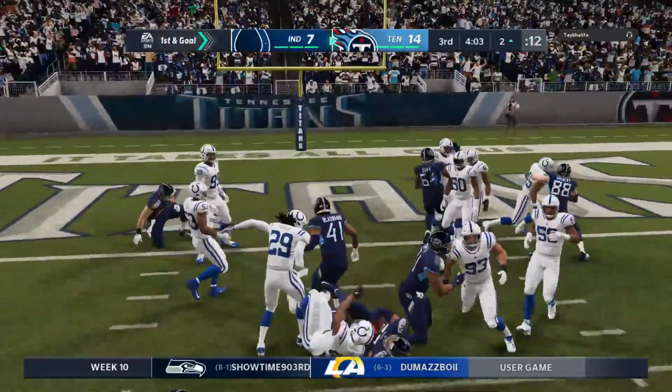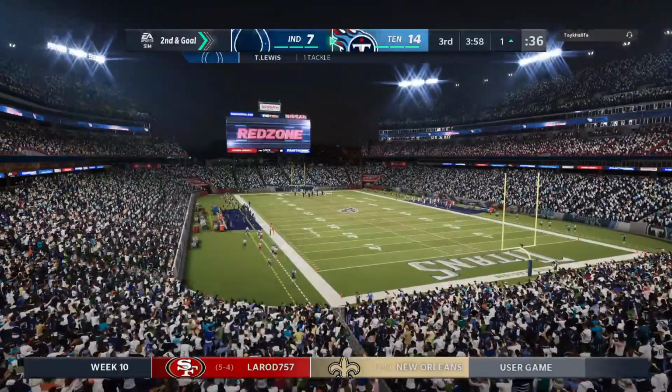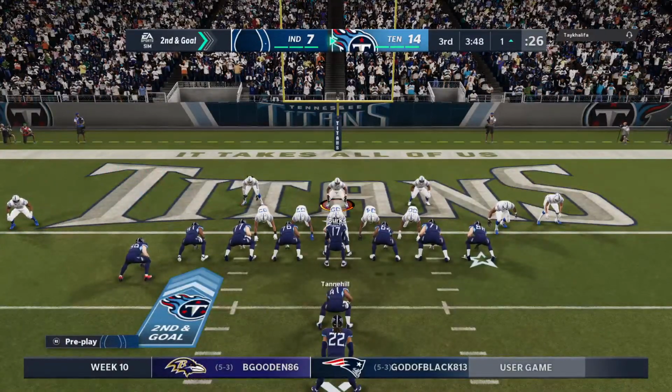It in with Henry into a mass of bodies, and I think they held him out. They did. No gain on the play, and it's going to be 2nd and goal. Another shot from the 1 on 2nd and goal. Let's go, defense. Here we go.